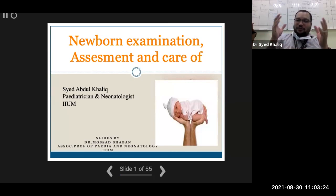But then because of COVID, it's getting very difficult, it's getting very tough. Seriously, I don't know how we can get this done properly face to face. We are not sure whether we can actually do it properly. So I heard from 1st of September, year 5 can come into the ward. So hopefully we can arrange something during those times.